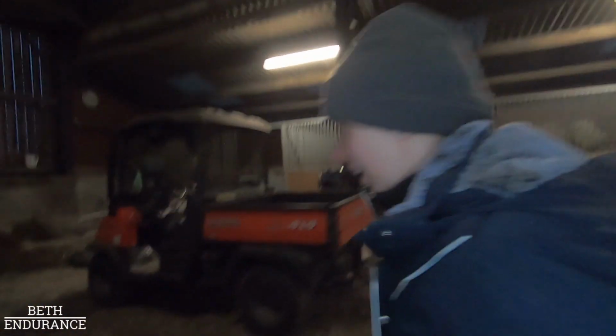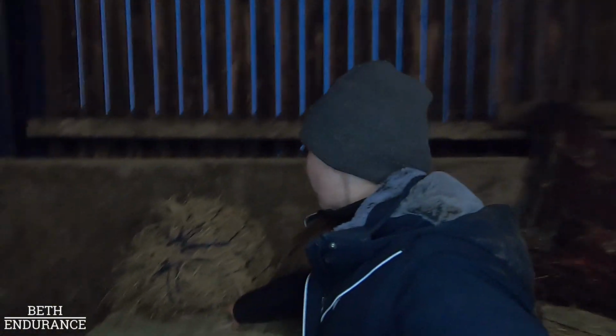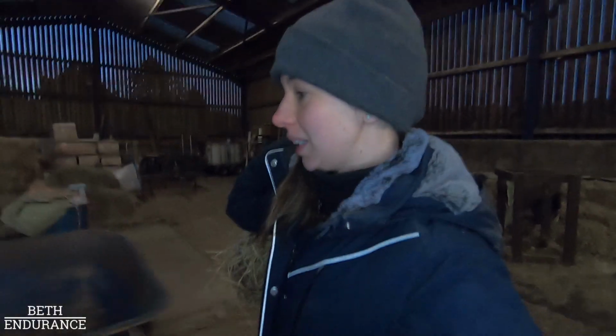Put that in there. Get a hay net. It is hay net filling day as well. Normally I have 18 hay nets for everyone, so I've got about 6 days worth of hay nets ready to go in the week. But it is hay net filling day, so we will do that later.